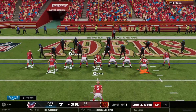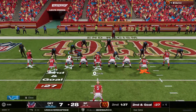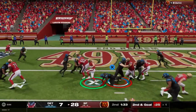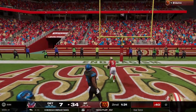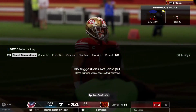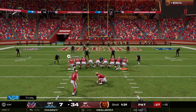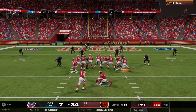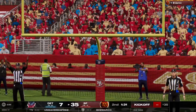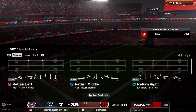2nd and goal from the 1. They'll bring a tight end in motion. McCaffrey is in. Touchdown, 49ers. Well, we talk a lot about Christian McCaffrey and what he can do in the open field, and it's easy to gloss over how tough he can be to stop near the goal line. And he shows you just how tough he is on that carry as he takes it into the end zone. Moody good with the extra point. And the rout is on here in this first half.